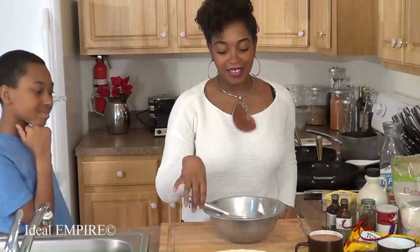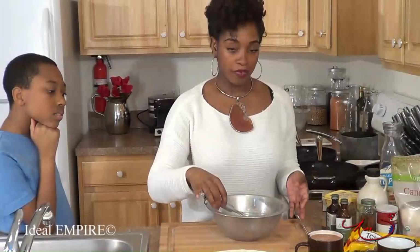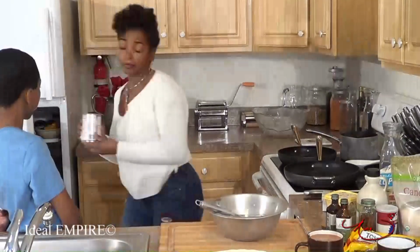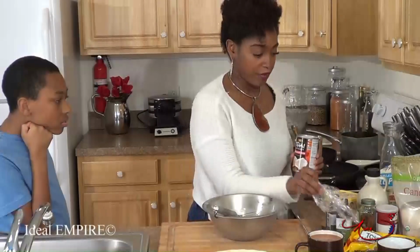So what this is, our bowl has been in the freezer for a little bit. We've got our beaters. And we are about to make just a little bit of cream to put over the top. Is there anything in there? No, there's nothing in there yet. Oh. It's all cold, right?